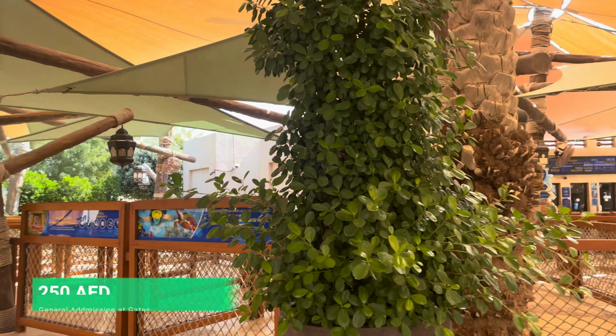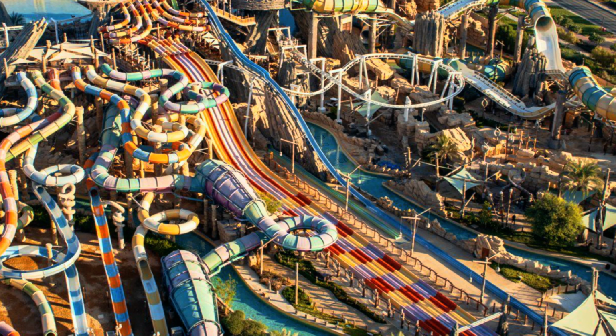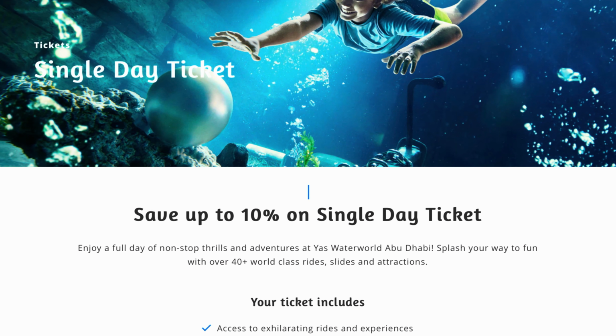Ticket prices for Yas Waterworld start at 250 Emirati dirhams for a single standard ticket, which allows you to stay in the park for the whole day and enjoy all the attractions. But to save money and time, you can buy it online at a discounted price.